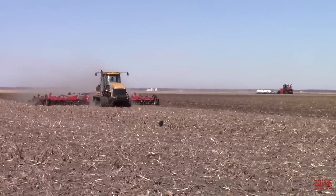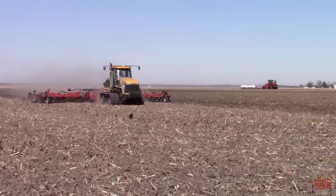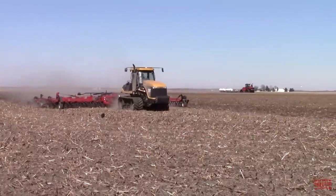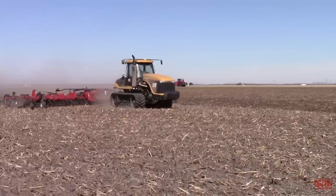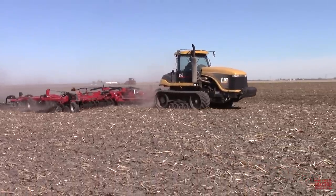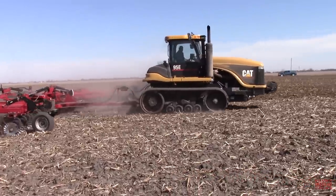Built by Caterpillar in DeKalb, Illinois from 1998 through 2001, this tractor is operating a 45-foot wide Case IH 330 Tru-Tandem Turbo. The vertical tillage tool is sizing up corn stalks and smoothing out the seedbed from fall primary tillage, preparing the ground for soybean seeding.